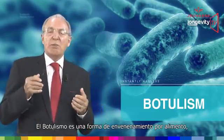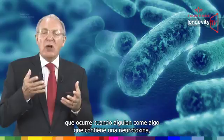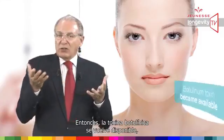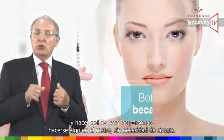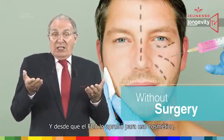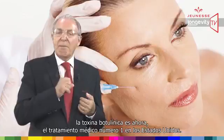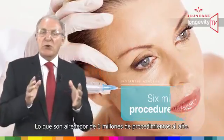Botulism is a form of food poisoning that occurs when someone eats something containing a neurotoxin produced by the bacterium Clostridium botulinum. So, botulinum toxin became available and made it possible for people to do something to their face without getting surgery. And since its FDA approval for cosmetic use, botulinum toxin is now the number one cosmetic medical treatment in the USA, with nearly 6 million procedures per year.